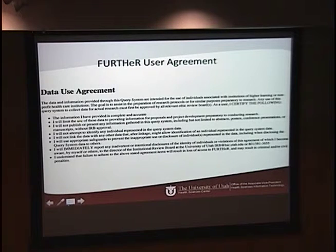The information I have provided, it's really you doing the searches, and they want you to use this data to provide information for proposals or project development preparatory to conducting your research. So it's not meant to be frivolous, but it is a pre-research tool.